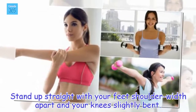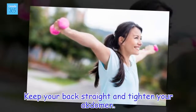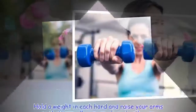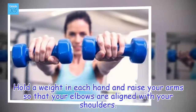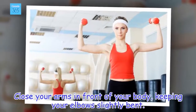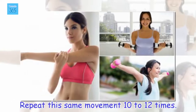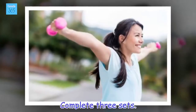Stand up straight with your feet shoulder width apart and your knees slightly bent. Keep your back straight and tighten your abdomen. Hold a weight in each hand and raise your arms so that your elbows are aligned with your shoulders. Close your arms in front of your body, keeping your elbows slightly bent. Repeat this same movement 10 to 12 times. Complete 3 sets.